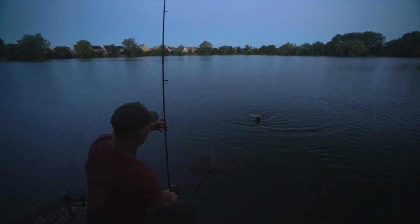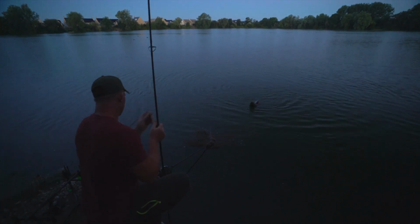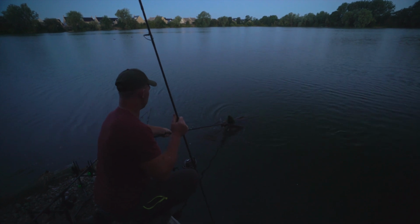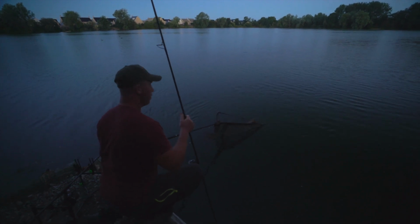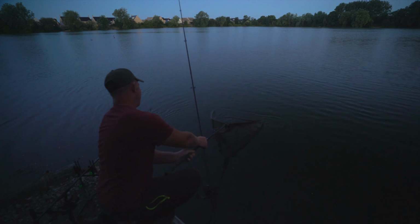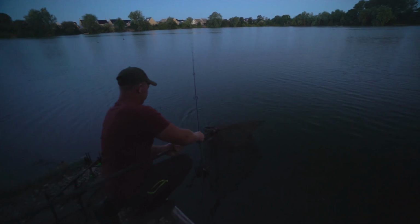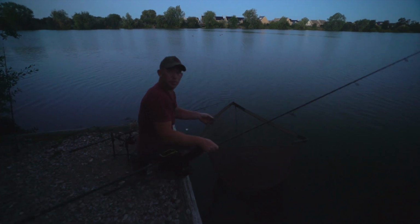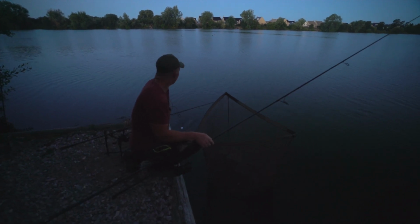Come on, buddy. Nice to get the first one in the bag. Took longer than I anticipated. I thought, you know, we had caught one yesterday, but so be it. We got one. Yeah, lovely. Pop the mat up, we'll get her out and have a quick look.